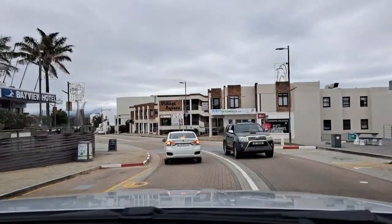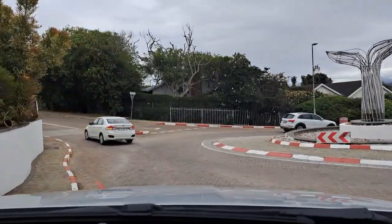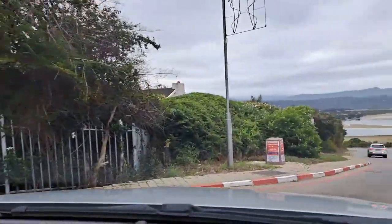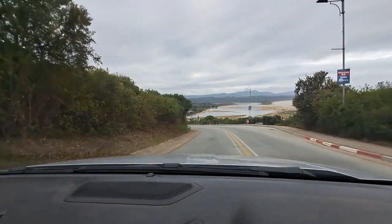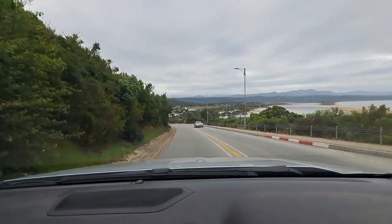So we're coming up on the view that I wanted to show you guys. The view over the lagoon and the view over the sea. Obviously it looks a lot more beautiful when the sun's shining. You can see Tim is also taking in the view. Let's go wider. Pretty, hey Timmy.